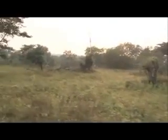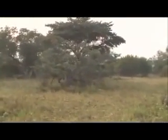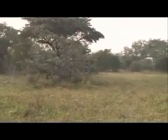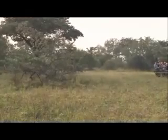Hello, Nancy in Indiana, wanting to know if the cubs were all one litter, or if they were given birth to at the same time. I'm just going to come here where this fallen terminalia is, and maybe we'll get these cubs climbing here. There are a few cubs close to us here. We'll see if they might climb.